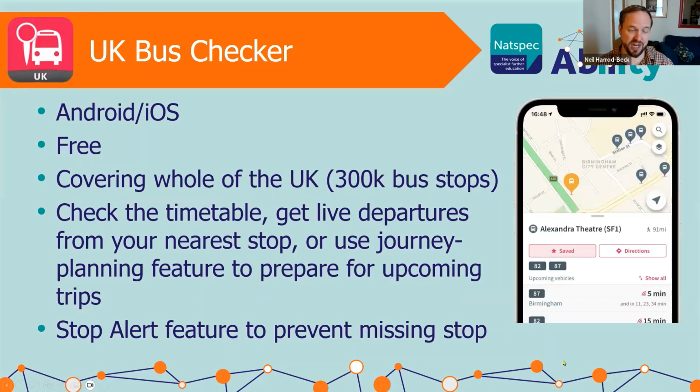Got UK bus checker, and this is available on Android and iOS. It's free. They claim to cover the whole of the UK, which is 300,000 bus stops. You can check the timetable, get live departures from your nearest stop, or use journey planning features to prepare for upcoming trips. Sounds like it'd be something really useful when you're planning those. And there's also a stop alert feature to prevent them from missing the stop. I haven't tested that, so be good to know again if that works. You might need to have your phone settings set to certain things so that you would get that alert. And I guess it would depend on how heavy a sleeper they are and how early in the morning they're traveling.